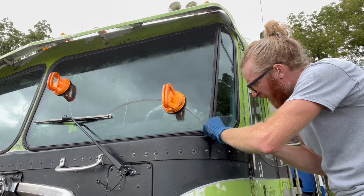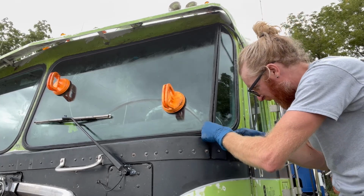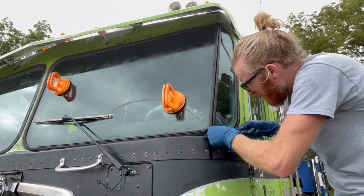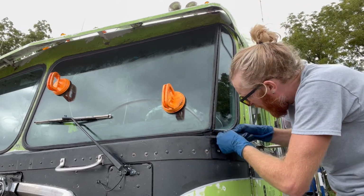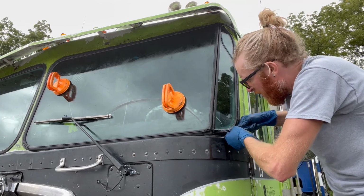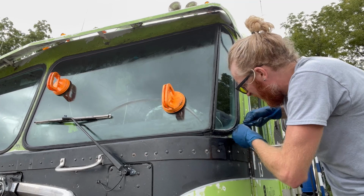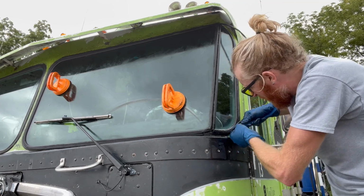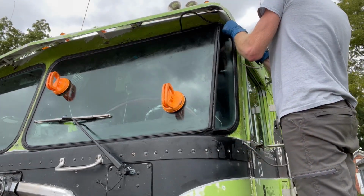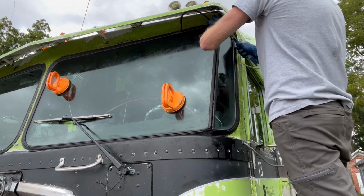Something like this, it's not rocket science, but at the same time, it's kind of frustrating and not quite the easiest thing if you've never done it before. But with a little bit of luck and will and lubrication, you can pretty much do anything you want to here, folks. You know what I mean? Let's see if we can get that to go up around there. You can only imagine how nice that tool would be.